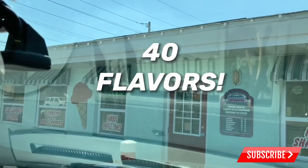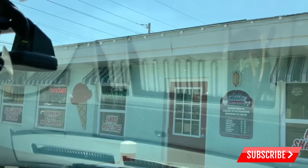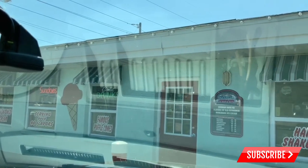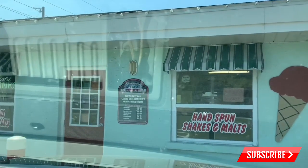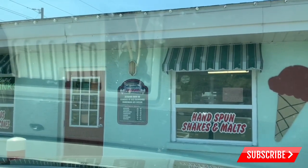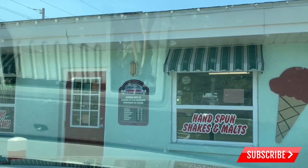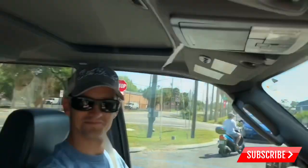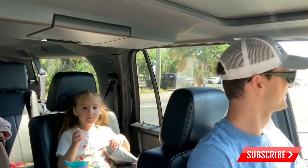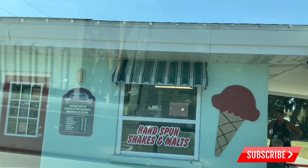Serving over 40 flavors of ice cream, and it's hard ice cream, not even soft ice cream. It's really, really good. And currently, they're serving outside, like these wonderful people. They're serving them outside, so the inside is closed. But it is a lovely little place to be, kind of a 50s diner. Yes, and the kids are very bummed because we are not going inside. Sorry, kids. But one of the many reasons Hudson is awesome.